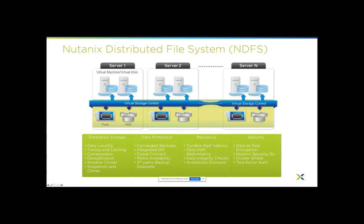In terms of resiliency, as we said, I am worried about my data and any corruption. So here we use the same capabilities as the normal cloud providers do. We make sure that there are 2 or 3 copies of each piece of data scattered across the cluster. So in case of any hard disk loss or node loss, we maintain this replication factor of 2 or 3. We do data integrity checks and availability domains.